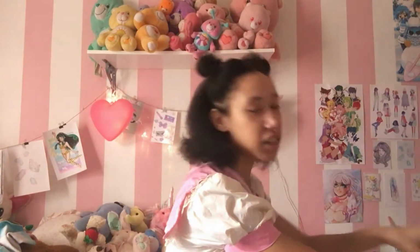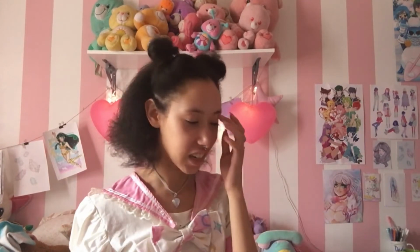Let the Good Times Roll is another one that I really like. It smooths me out a lot, but it kind of dries me out. But I do recommend both of them because they're pretty nice, and I'm trying to figure out which one to buy, so I would say, check out Lush's skin cleansers.